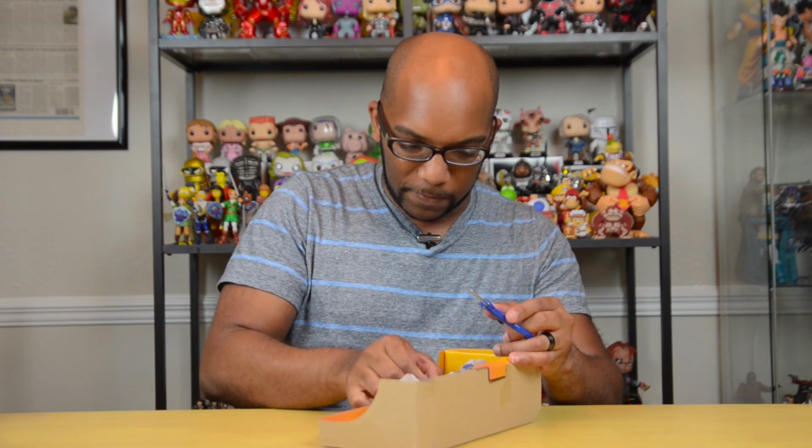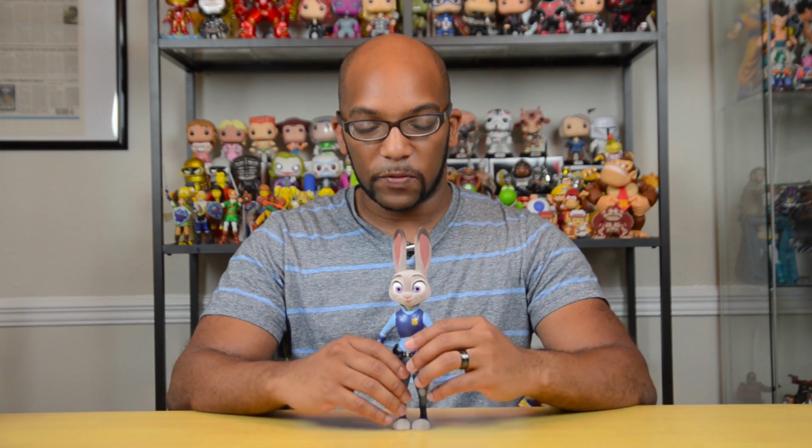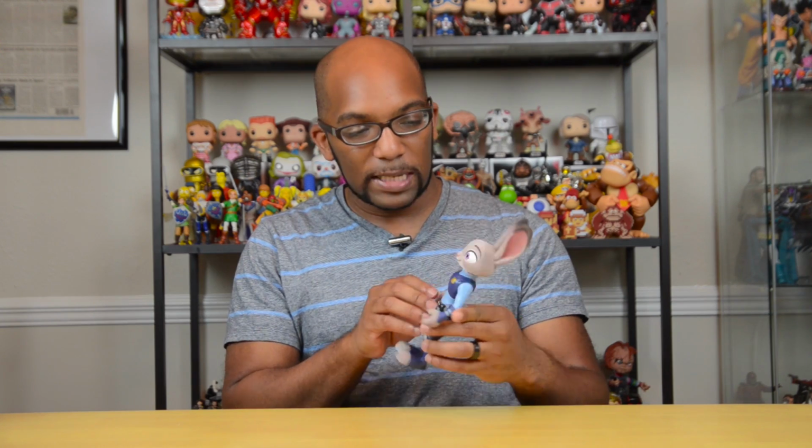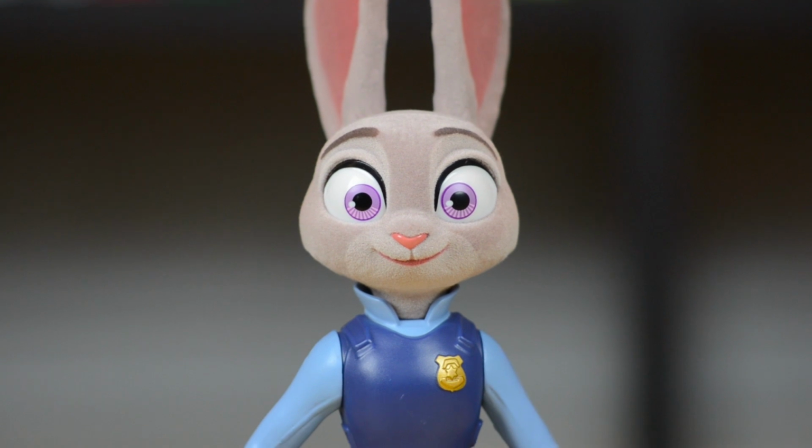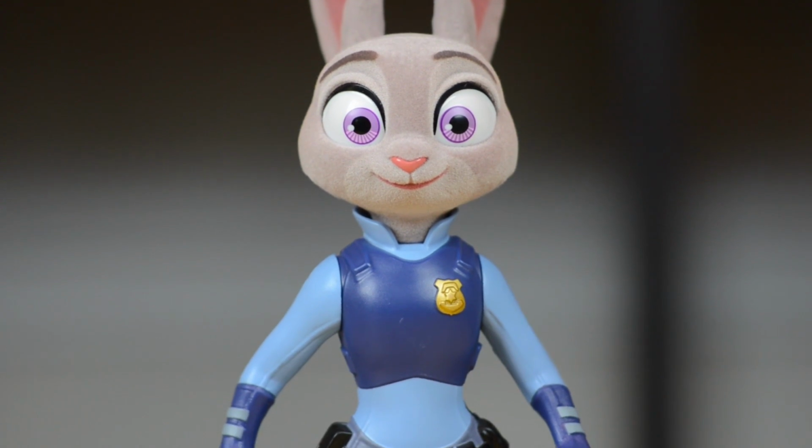That's coming. I can feel it. Being flocked really takes this figure to a whole new level, because it makes her face and her expression just make it look that much better. Now, as far as the rest of it, it's just regular, cheap plastic.